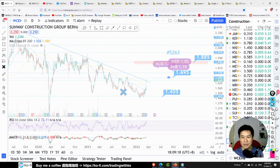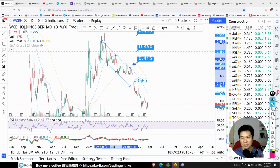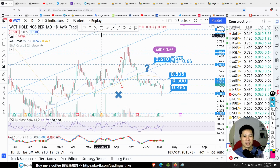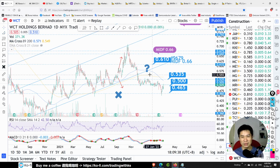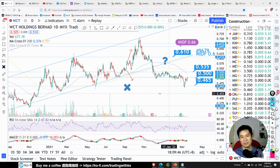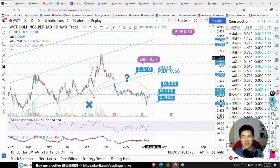WCT. Okay, WCT big drop lah. This is WCT, sorry. Okay, WCT also is dropping. Not much to talk about lah. Look at this. I also don't know how to see this chart. Here. Okay, MIDF give 66 cent.